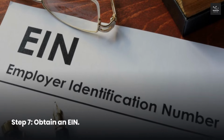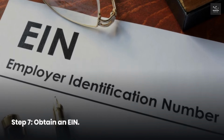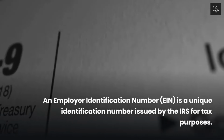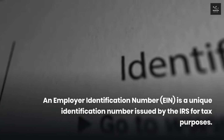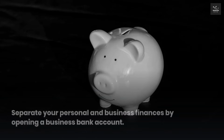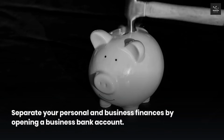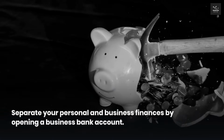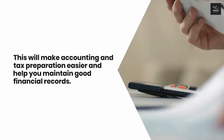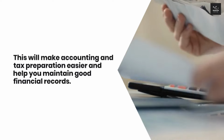Step 7. Obtain an EIN. An Employer Identification Number, EIN, is a unique identification number issued by the IRS for tax purposes. Apply for an EIN online or by mail. Step 8. Open a business bank account. Separate your personal and business finances by opening a business bank account. This will make accounting and tax preparation easier and help you maintain good financial records.